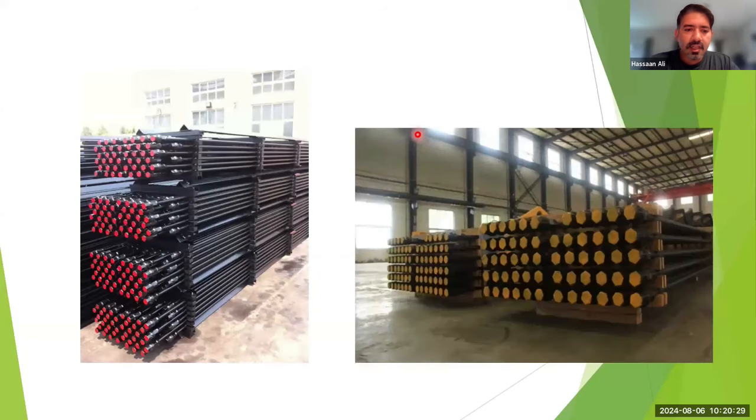These rods come in a bundle, and they are all manufactured to an API specification, and they all come in a standard length. Essentially, these are transported in a bundle to a well site, and then they are made up with each other through a coupling, and that's how they are deployed downhole.